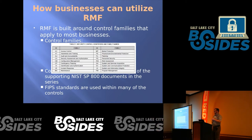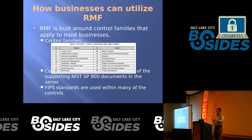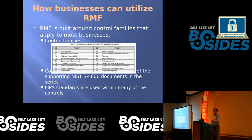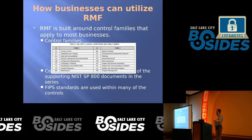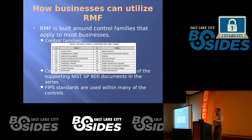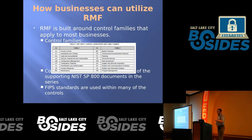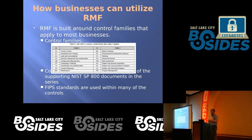Personnel security, making sure you do proper background checks and handle your employment with your employees properly, so you're able to analyze the risk that your employees provide or are bringing into the environment. System and services acquisition gets into the acquisition of new equipment, making sure it goes through good supply chains and that no rogue or malicious equipment gets brought into your systems. System integrity, and program management. So it covers a big wealth of knowledge and information throughout the RMF.